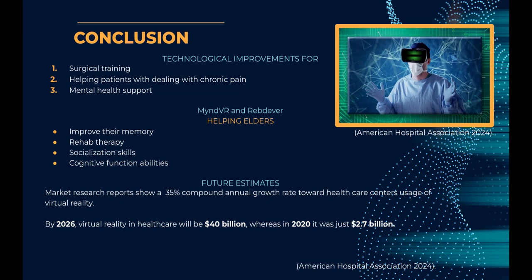Although there are many challenges with virtual reality in healthcare, this technology is continuing to be enhanced so it will not just provide help for a patient's safety, but it will also accommodate treatment plans, therapy delivery, diagnosis accuracy, and so much more.